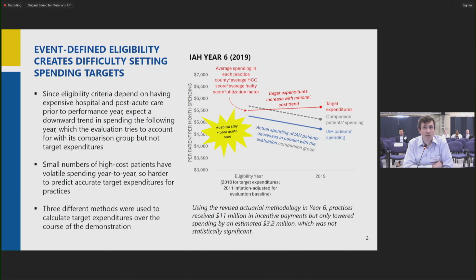And so that divergence in those lines became an issue when the evaluation looked at the IAH patient spending and matched it up with a comparison group that was a group of patients who looked very similar but didn't receive home-based primary care, and found that in 2019, as an example, there was no difference in spending between those two groups, and yet CMS paid the practices $11 million in incentive payments, despite not showing any reductions in programmatic spending.